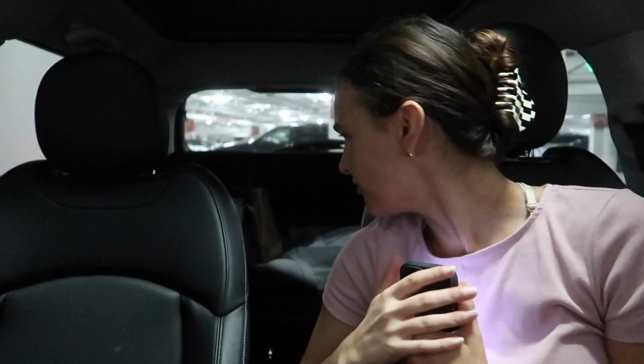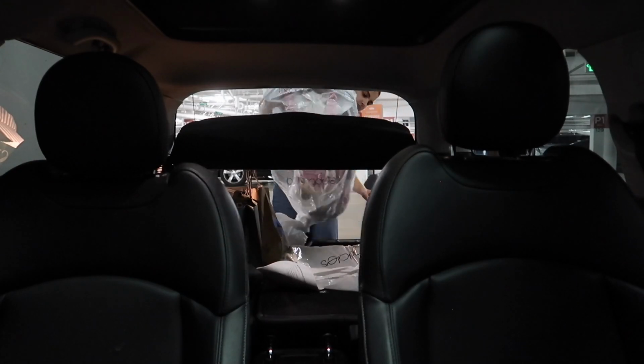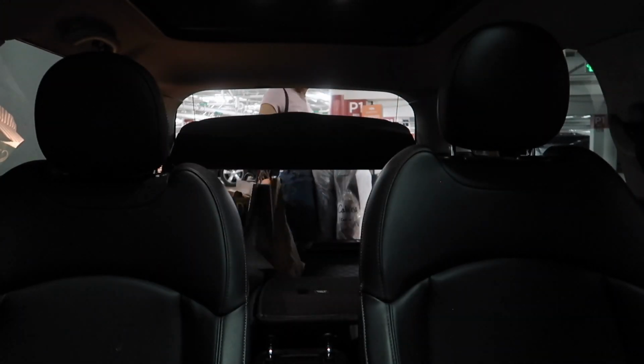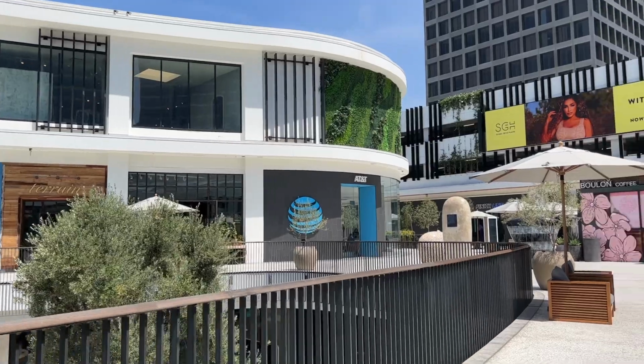Okay, so I just parked. I'm gonna attempt to get everything out. I don't know if I'm gonna have to make a couple trips because I don't think I can hold all the Bloomingdale's stuff plus the 2 bags, but I'm gonna try to because I really don't want to be going up and down. Let's see if we can manage. If y'all are wondering, we managed.